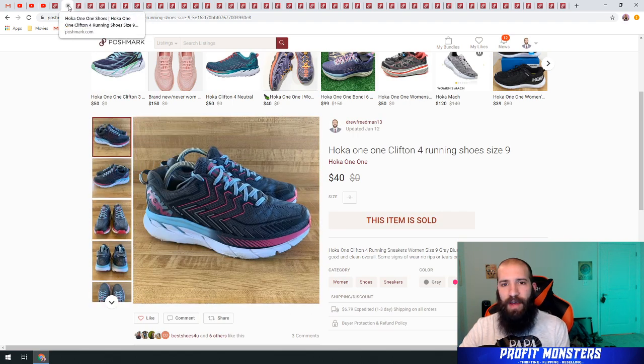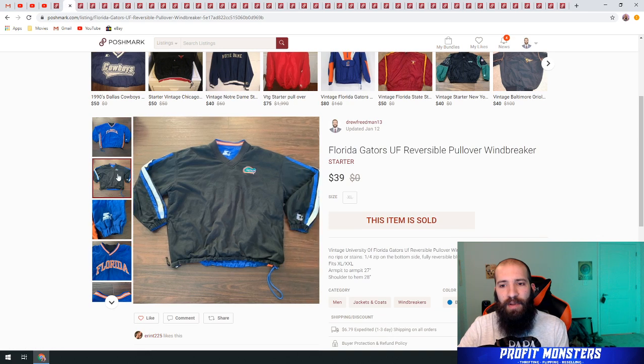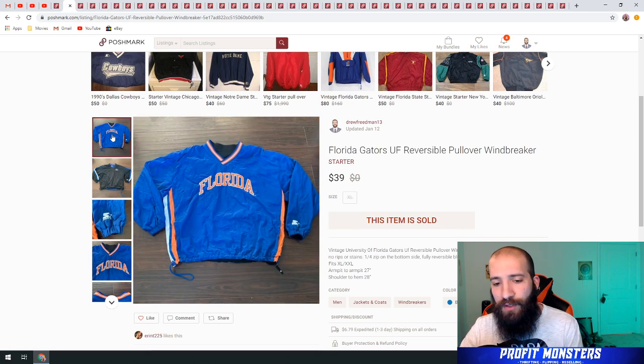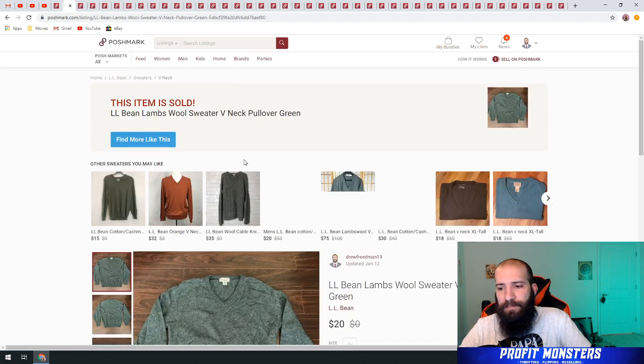Hokas sell super fast. Next up is a Florida Gators reversible windbreaker. As you can see here, it's black on one side with the Gators logo and blue on the other side. Starter brand is a great brand to look out for. This was in a very good size too, extra large to extra extra large. And I picked this up at a Goodwill for $5.99, and I knew I would be able to make good money on it. And I sold it on Poshmark for 39 bucks.